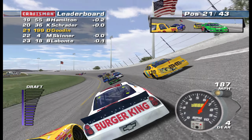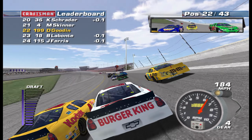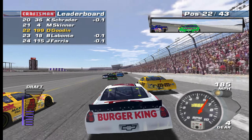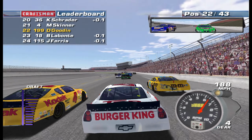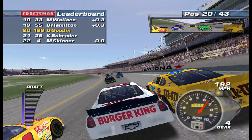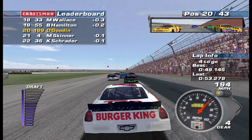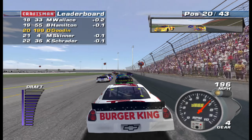The 4 is trying to look underneath as he's there. Mistake by me there as I let myself get in the middle of 3 wide. A little contact with the 4 as I'm going to try to get underneath the 36 still as we do. We're going to shoot the gap here up to P20 with 4 to go, as we've got a big run down here into turn 1. We're going to take a look, maybe.